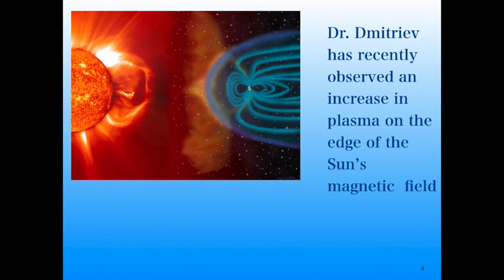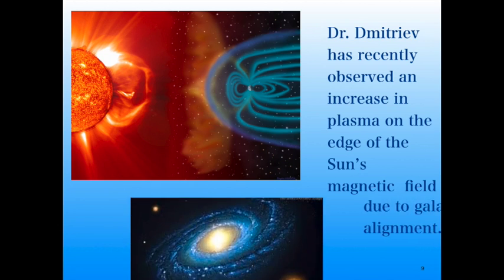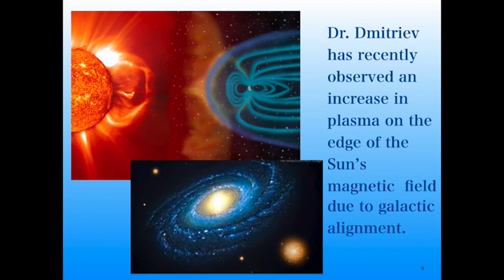Dr. Dmitriev, a Russian scientist, has recently observed an increase in plasma on the leading edge of the sun's magnetic field. He believes that this is the result of the sun's magnetic field moving into an area of the galaxy where the energy is more highly charged, instigating more plasma to form.